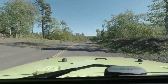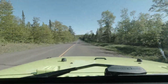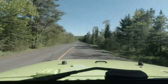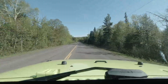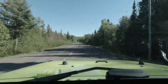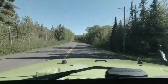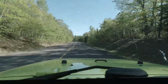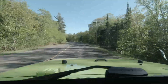But let's see what we got here. We're getting close. I would guess it's probably up there by that tower. I came up here one time on a snowmobile, but things look significantly different in the snow, and there's no leaves on the trees and everything. So obviously we're looking for something different. It's going to be around here on the left.